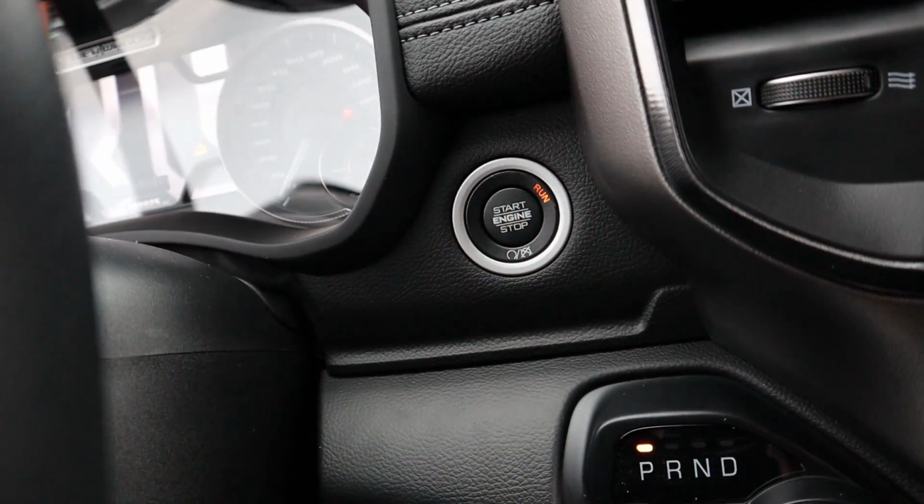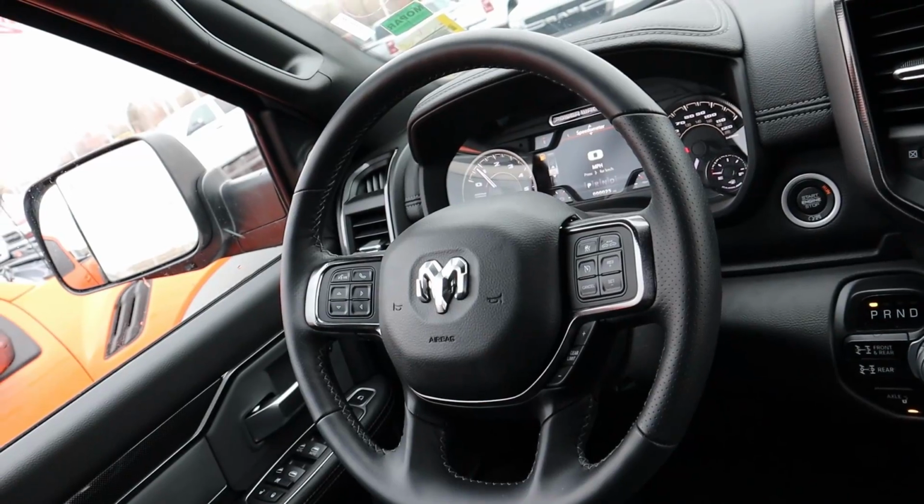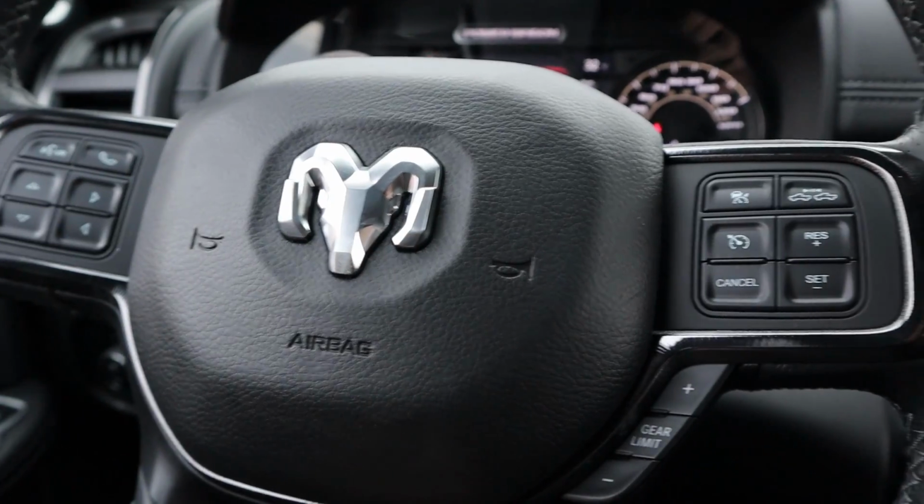Let's start up the Power Wagon. Put your foot on the brake, push the push start. It'll say Power Wagon, and everything will come to life. Here's the steering wheel for the Power Wagon. Got the Ram logo in the center, kind of a nice little look there.